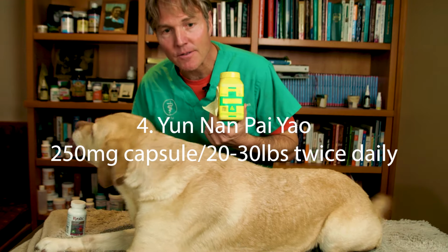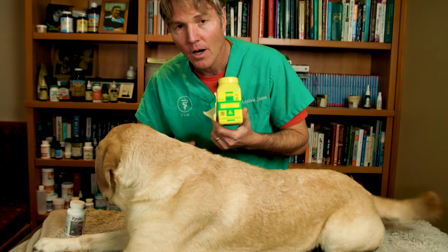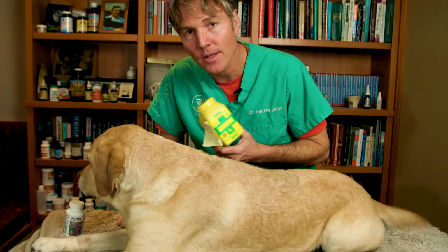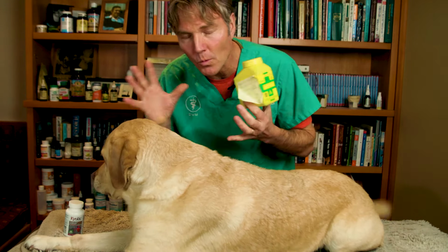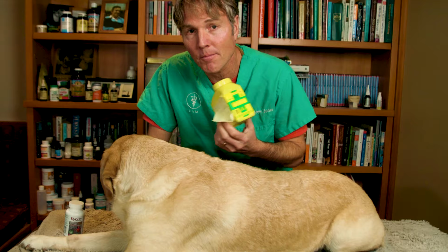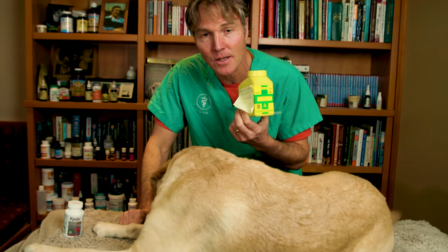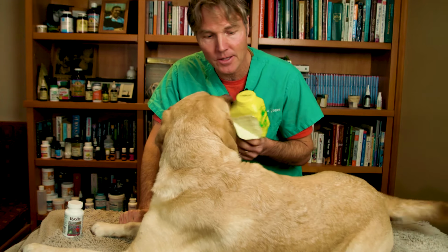The Chinese medicine formula for Pyometra is called Yun-Nan-Pai-Yao. I'll put a link to it along with a link to the study that showed some of the results using this herbal formula. But it was a relatively small sample size. They were dealing with 10 dogs that had Pyometra. But dosing them based on body weight, they actually found 90% had success. So 9 out of those 10 dogs responded to this Chinese medicine formula.